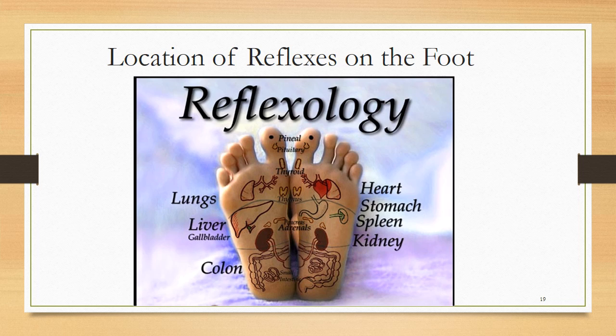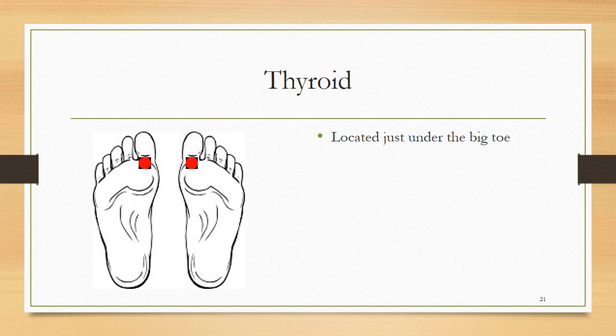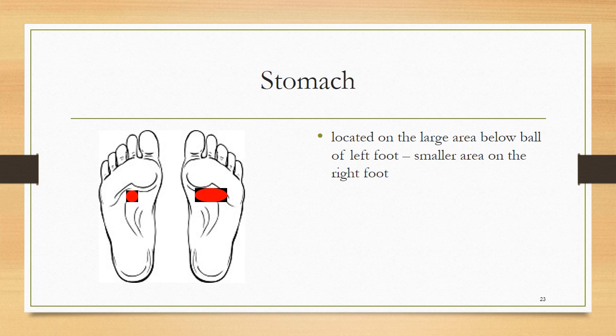Next, we'll take a look at the location of the major reflexes on the foot. The heart. Its location is on the ball of the foot. The thyroid, located under the big toe. The solar plexus, located off to the side below the middle of the bottom of the foot. The stomach, located on the large area below the ball of the left foot, and it's a smaller area on the right foot.